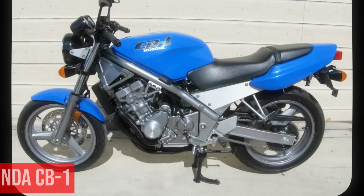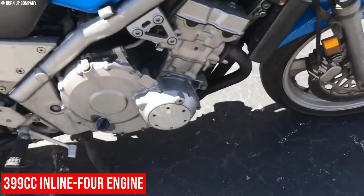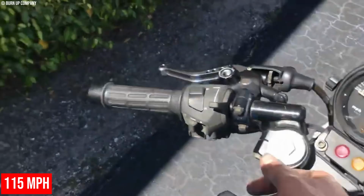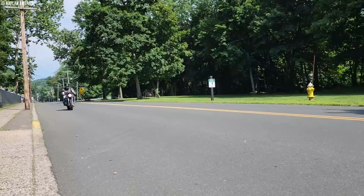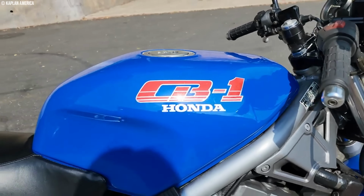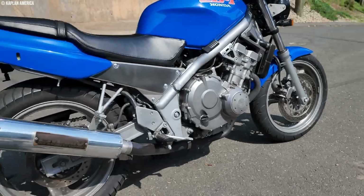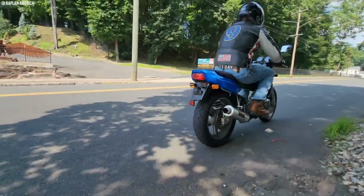At number 16, the Honda CB1 pioneered naked sport bikes in Japan in the late 1980s. Its compact 399cc inline-4 engine produces 55 horsepower, reaching speeds of 115 miles per hour. What's impressive is how many of these bikes are still running perfectly after 30 years on the road. Honda's build quality shows in every detail, from the precisely engineered valve train to the nearly unbreakable transmission. These bikes routinely surpass 100,000 miles with minimal internal wear.